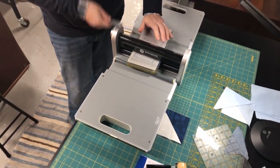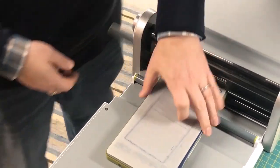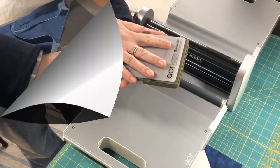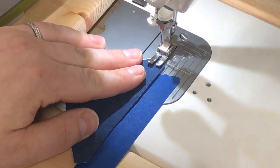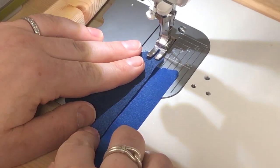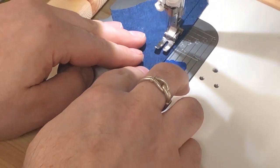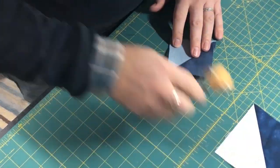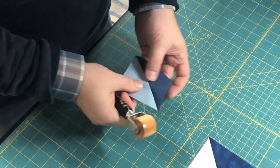Now, the trick with the die cut half square triangles is that you have to be very precise with your 1/4 inch seam allowance. Unless you're super confident in your precision piecing skills, I would encourage my students to pick a larger size die and then cut them down at the end to the exact size that you need after sewing. Use your roller or finger press and then trim as before.